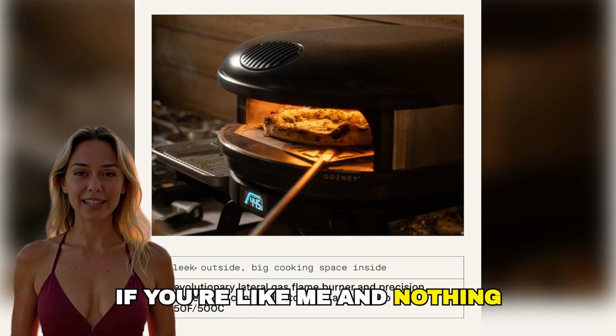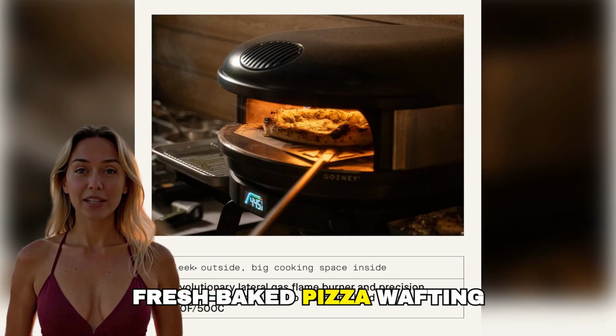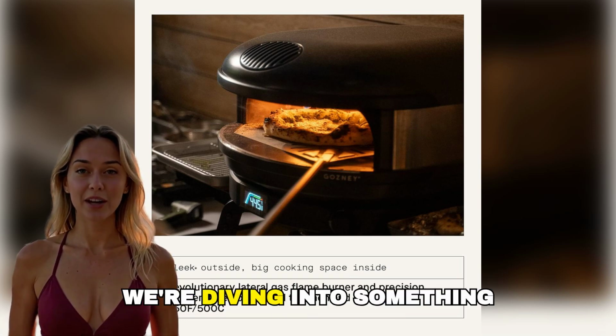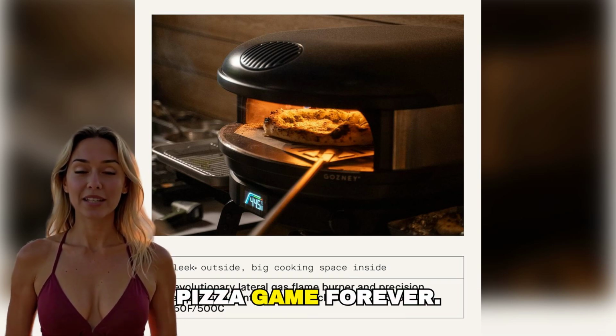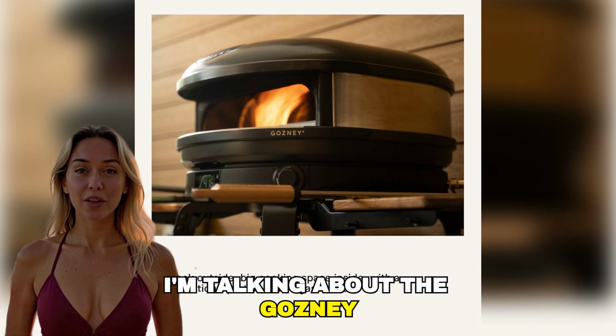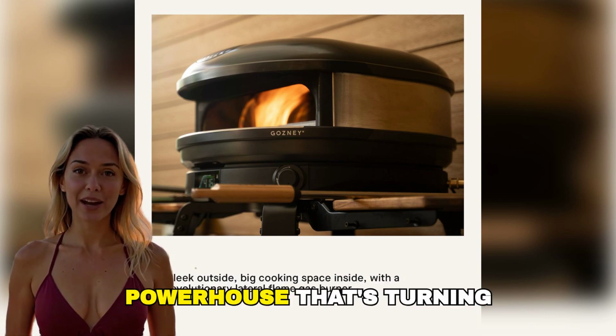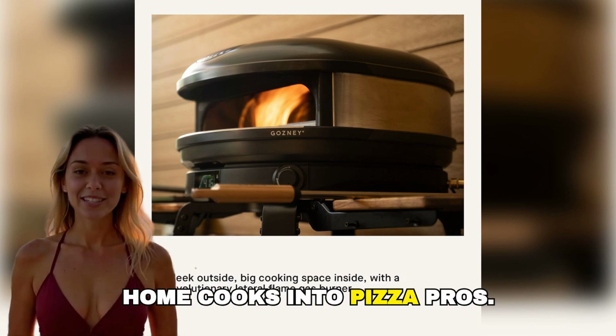If you're like me, nothing beats the smell of fresh baked pizza wafting through your backyard on a summer night, then buckle up because today we're diving into something that's about to change your pizza game forever. I'm talking about the Gozney Arc XL pizza oven. This bad boy is the compact powerhouse that's turning home cooks into pizza pros.